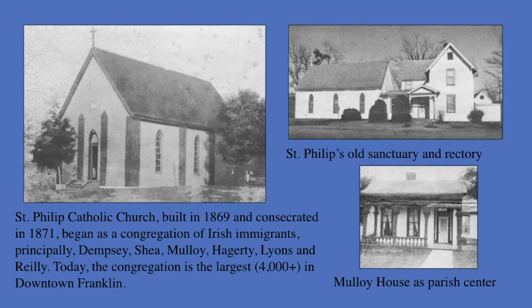Okay, the Catholic Church, St. Philip's, was built in 1869, but it was consecrated in 1871. It was really a congregation mainly made up of Irish immigrants with names like Dempsey, Shea, Malloy, Haggerty, Lyons, Riley, I could go on. Today the congregation is the largest in Franklin. It's over 4,000. Now it's hard to really pin down because the Catholics keep their rolls different from the Protestants in that they count families, not individual members.